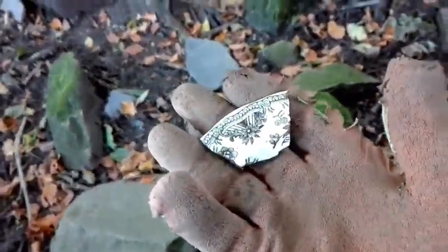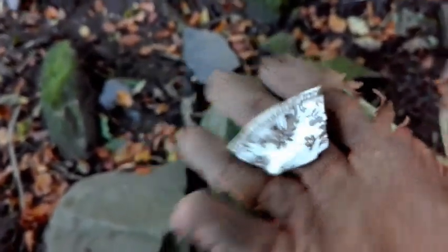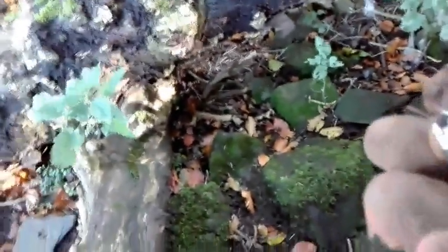And another piece of pottery. Brown, this one. Wee design on it. I wonder where these sheep have been dragging this out from. Here's another bit. It's got a bit of pink on it.